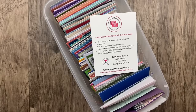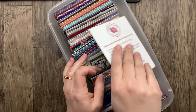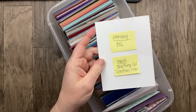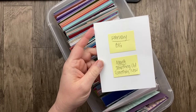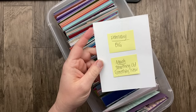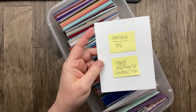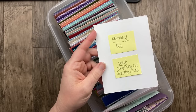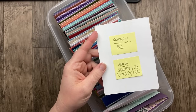If you're sending for the next swap, then I would suggest sending for the February theme, which is big. Ooh, I can't wait to see what you guys come up with. Big can mean whatever you would like it to be. Maybe you send a big card, or it has a big circle, or you use the word big. I don't know. It's totally up to you.